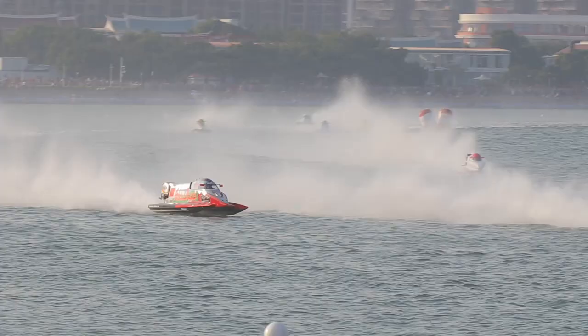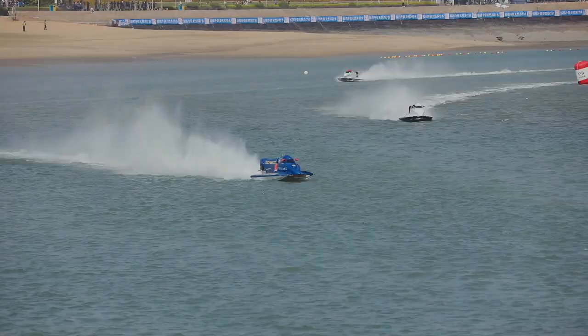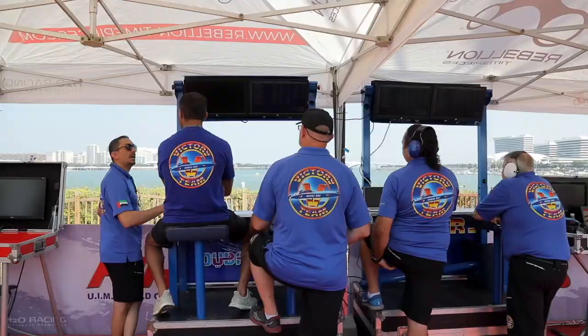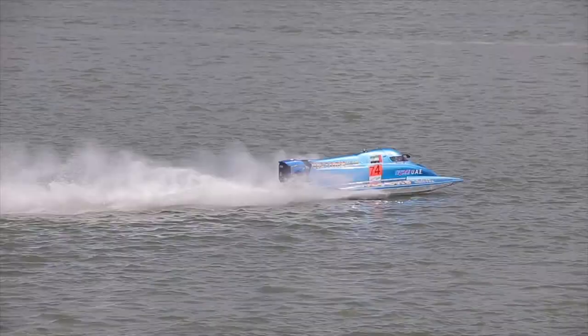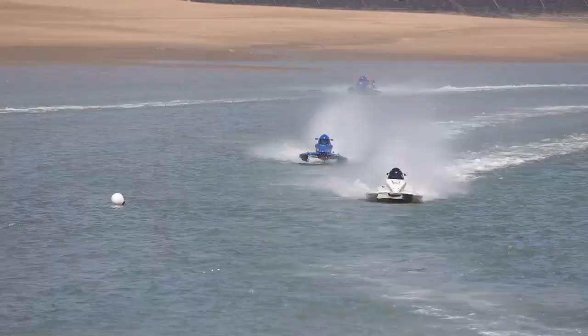I always like racing and adrenaline, and I think this sport really gives you everything because it's so crazy to drive a boat at 240 kilometers per hour and turn 180 degrees without releasing the throttle. You know, that feeling is so amazing.